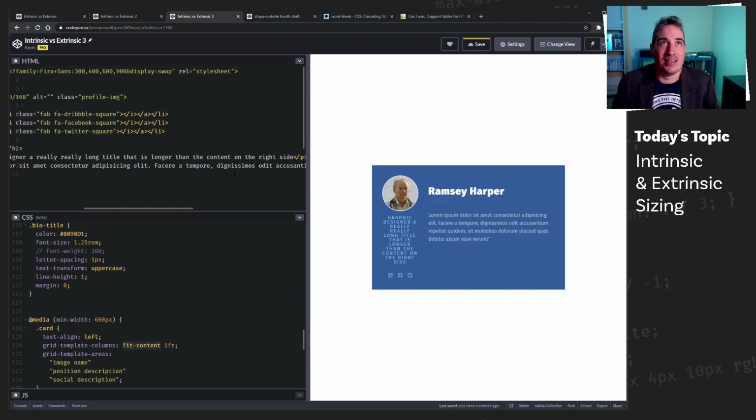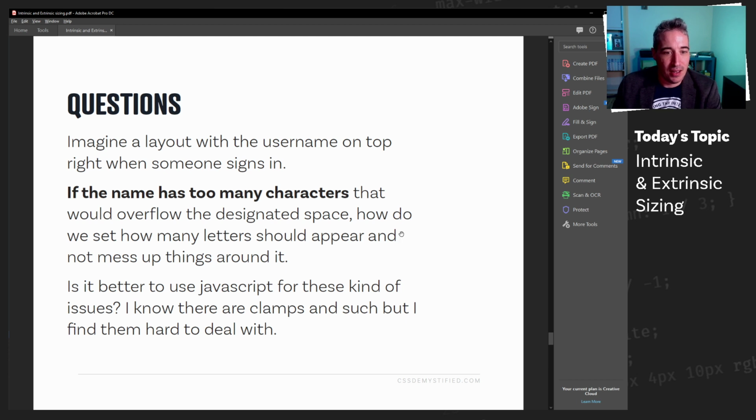So, if it's so rigid that it has to be one line, can you not add a second line that wraps if it has to? I don't know, that's my opinion. Is it better to use JavaScript clamps even? I wouldn't want to shrink the text down using JavaScript either to make it fit. I think the design needs to be able to adapt at least a little bit based on the content.